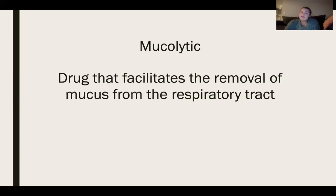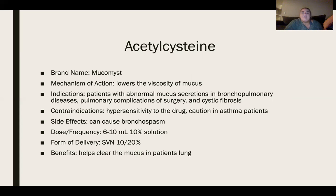Category is mucolytics. So this is going to be a drug that facilitates the removal of mucus from the respiratory tract. First up, we have acetylcysteine. The brand name is Mucomist, and it basically just lowers the viscosity of mucus, so it decreases the thickness of it. This is indicated for patients with abnormal mucus secretions and bronchopulmonary diseases, pulmonary complications of surgery, and cystic fibrosis patients.